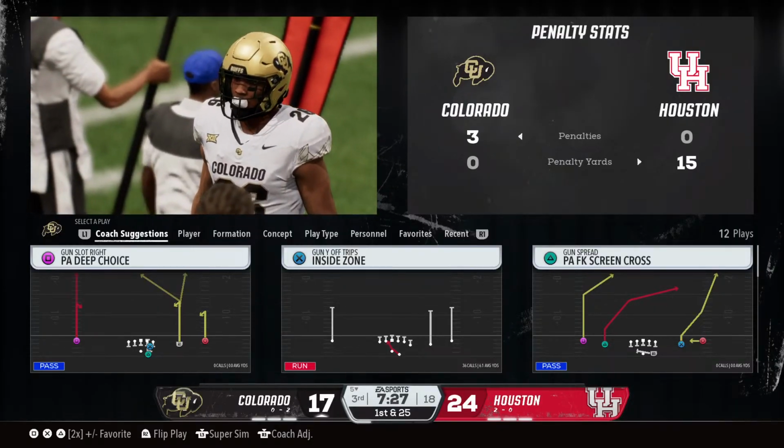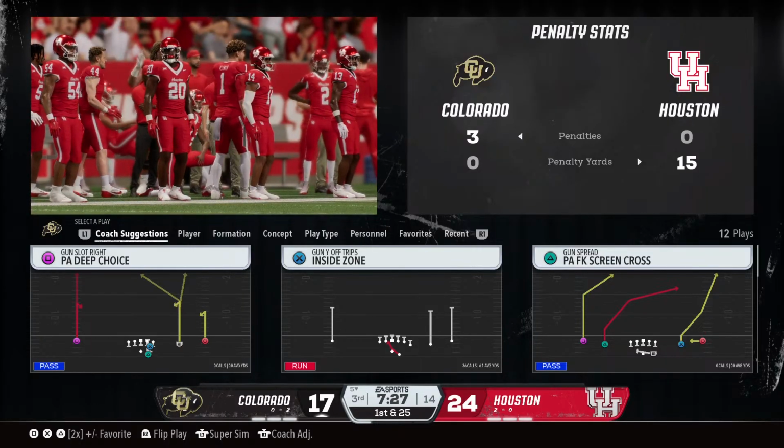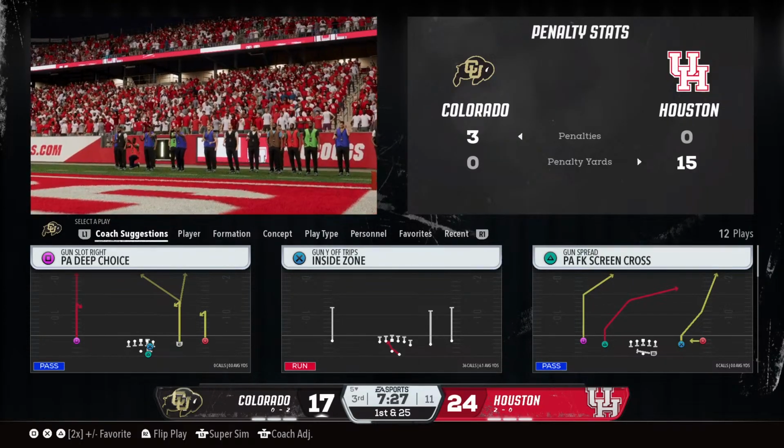And the Colorado offense is coming back onto the field. Took the last drive in for a touchdown. They'll try to do it again on this one.